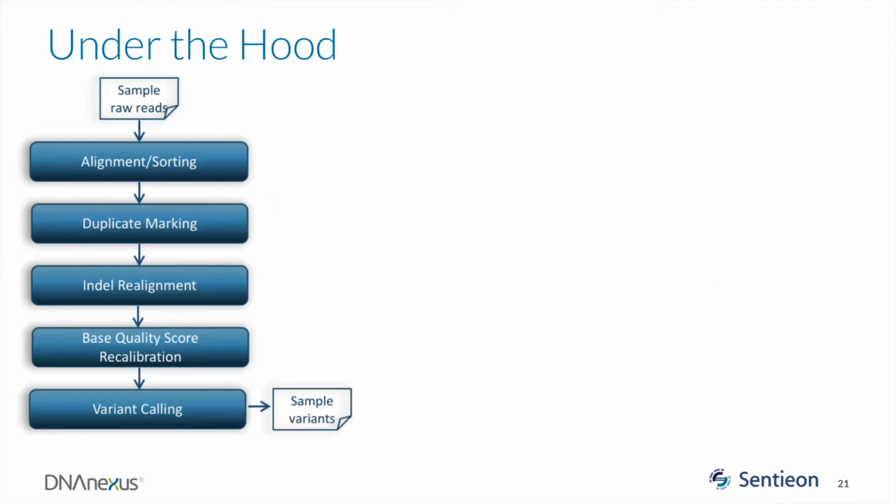So this is a picture of the standard Sentieon DNAseq pipeline. Up at top, we have our raw sequence reads, and then they're going through the steps of alignment with the Sentieon BWA, duplicate marking with Sentieon locus collector and Sentieon dedupe, indel realignment with the Sentieon realigner, and base quality score recalibration with Sentieon qualcal. And finally, the last step of the pipeline is variant calling using the Sentieon haplotyper.